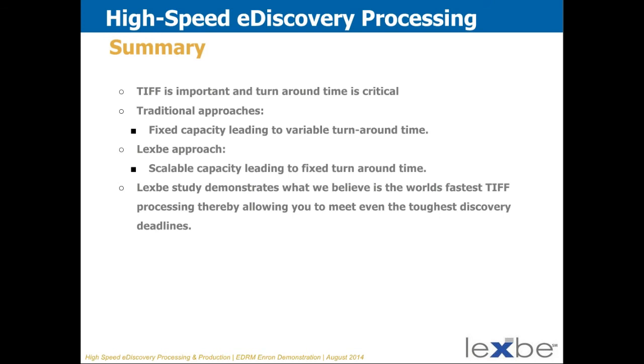And so the Lexbe approach instead is to have it highly scalable. We can add more machines in a matter of minutes, and that now means that the bigger the job, the more machines we procure, and they all get started, and now the fixed amount is the turnaround time. And so we're able in, say, 3 days to deal with jobs of hundreds of gigabytes in size.